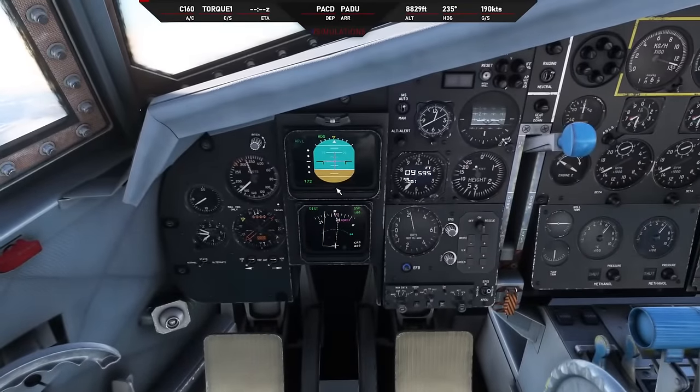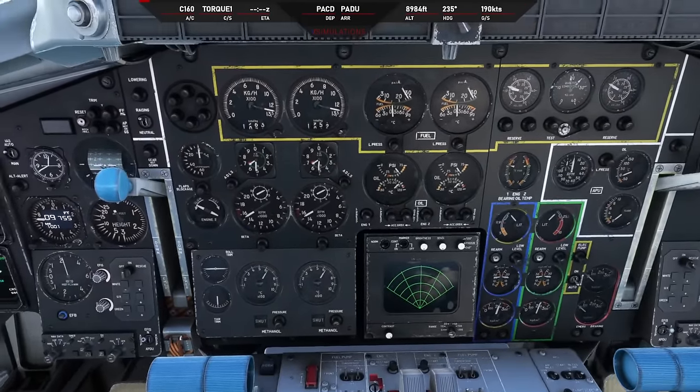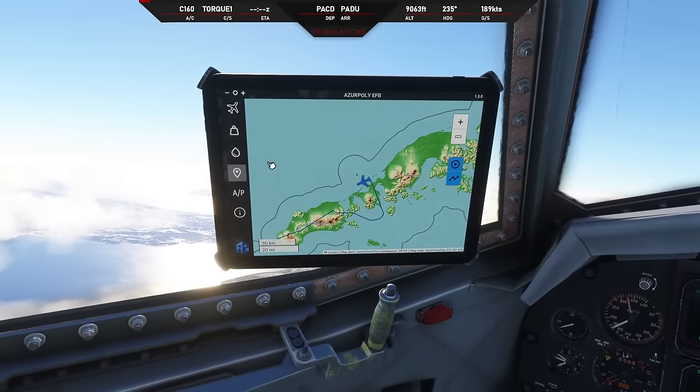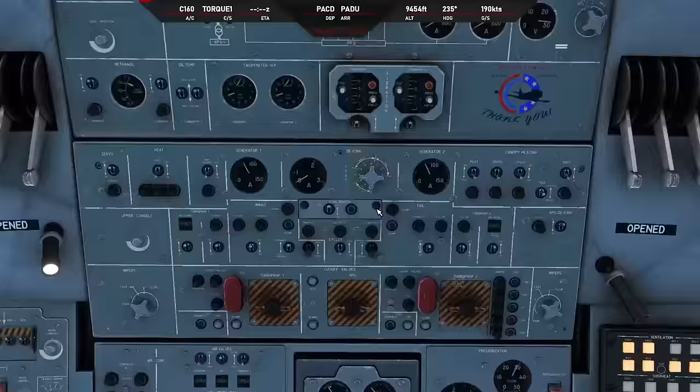Alright, so fly live update here. We're going Morty. We're 9, climbing 200. Now we need to move some fuel. This is gonna get spicy, because I don't really know this fuel system. It's pretty complex. So we need to move C tank fuel to B and A. I'd like to move it to B.